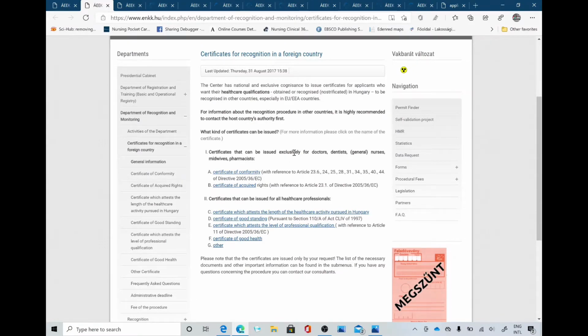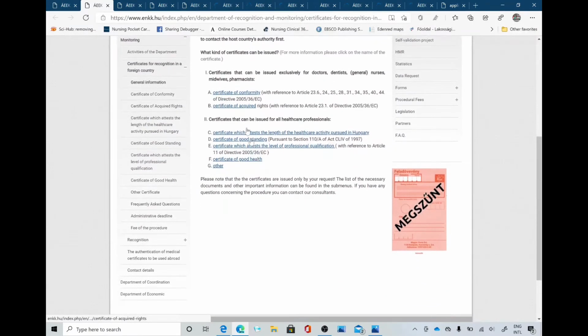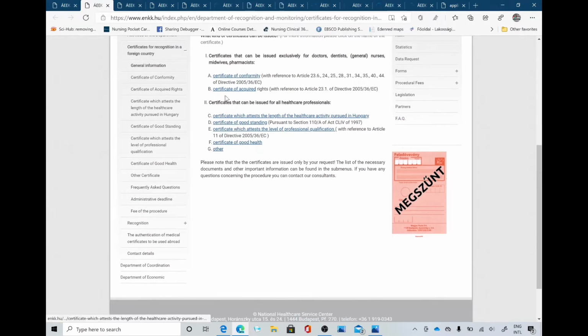It's a certificate that can be exclusively issued for doctors, dentists, nurses, midwives and pharmacists, right? These are the 5 professions that we can choose from. Certificate of conformity, this is the certificate that attests, you will see what it means in the next one. And acquired rights, these are the 2 that can be issued for these 4 professions. Certificates that can be issued for all healthcare professionals are the certificate which attests the length of healthcare activity pursued in Hungary, certificate of good standing, certificate which attests the level of professional qualification, certificate of good health, others, etc.